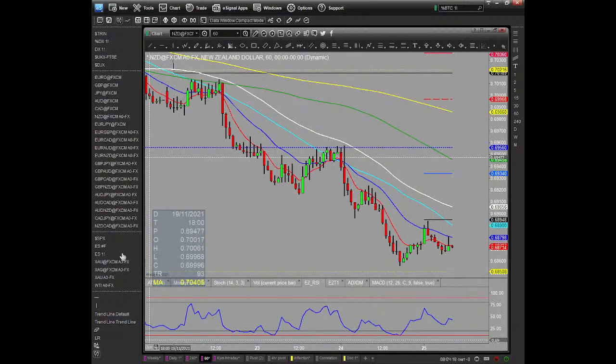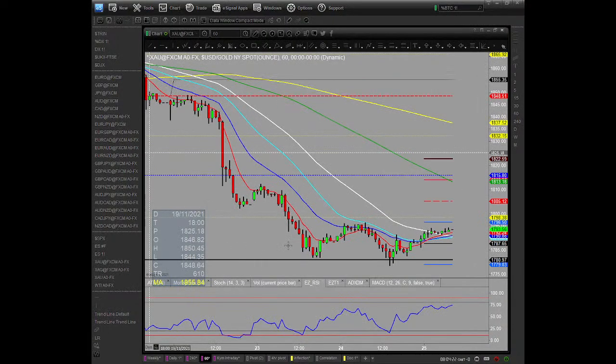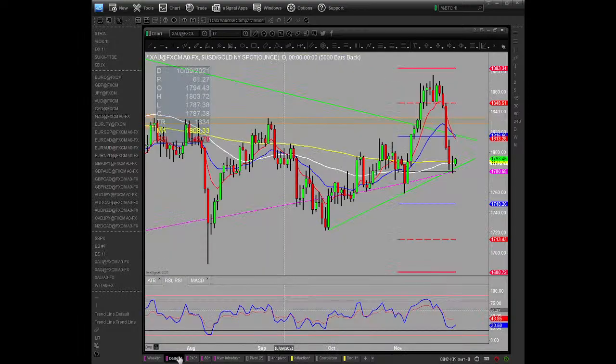Right, gold. Are we going to get the bounce on gold? We're seeing about the same sort of bounce on gold at the moment. How far any of these markets are going to go in terms of strengthening against the US dollar is questionable. I don't see much changed over the last couple of days to say these markets should get stronger or any different. I see the status quo really.